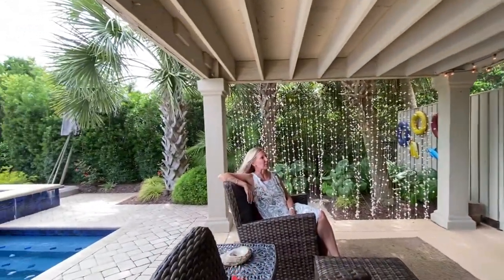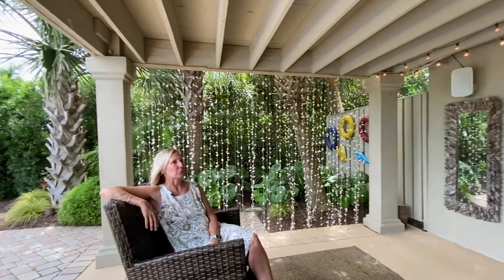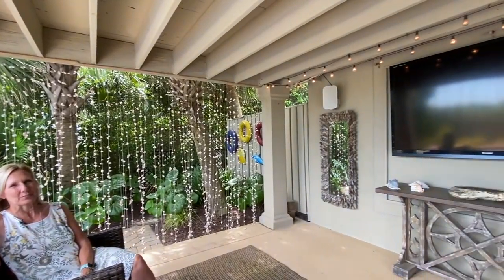Okay, look, I've got another great little nook in this gorgeous home. These owners have done such a great job creating this beautiful little oasis. You can sit here and watch your favorite football game or watch your favorite HGTV show. I don't know if you're going to find a house as pretty on HGTV as this house is.